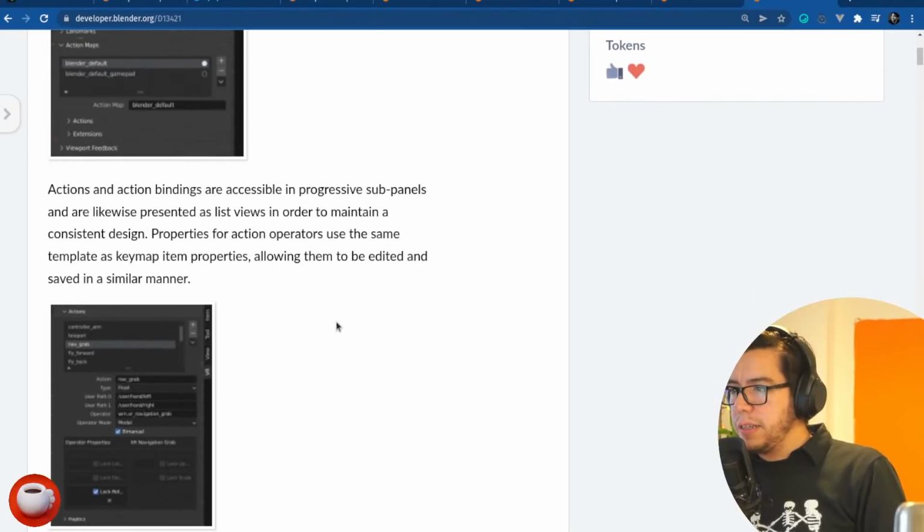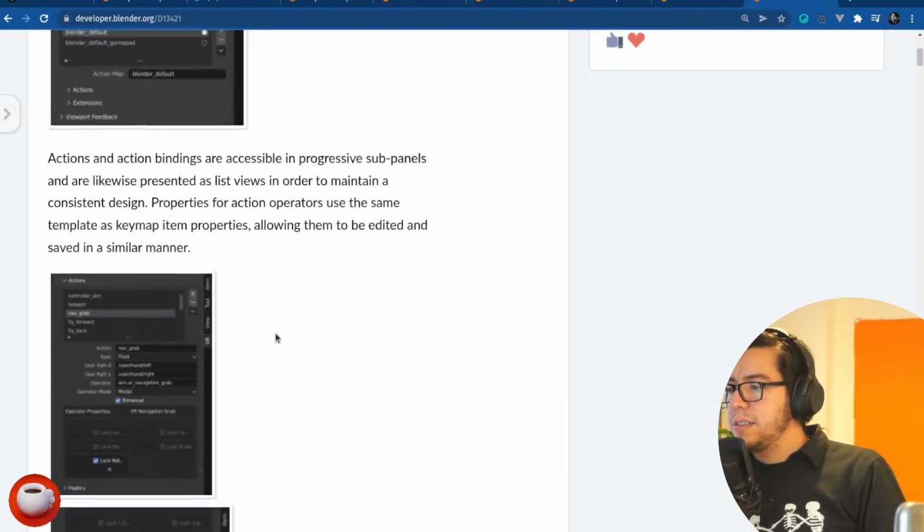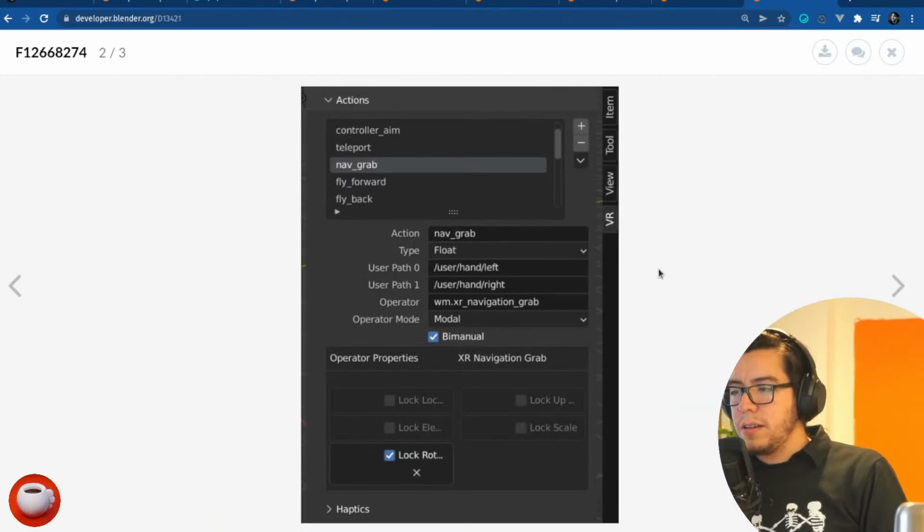Actions and action bindings are accessible in progressive subpanels and are likewise presented as list views in order to maintain a consistent design. Properties for action operators use the same template as key map item properties, allowing them to be edited and saved in a similar manner. Oh wow. User path 0, 1 operator.